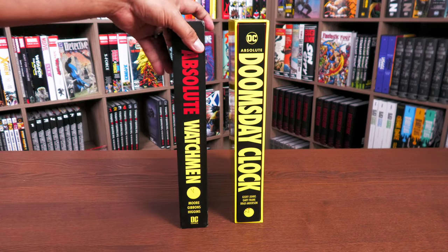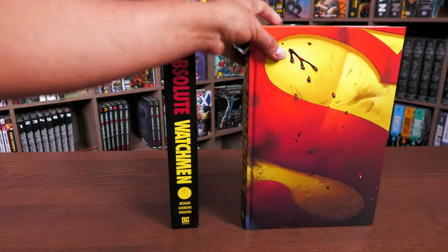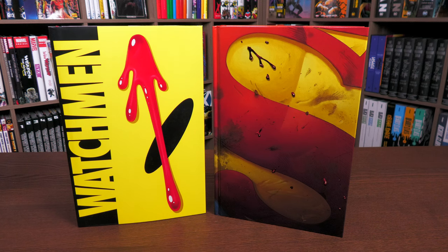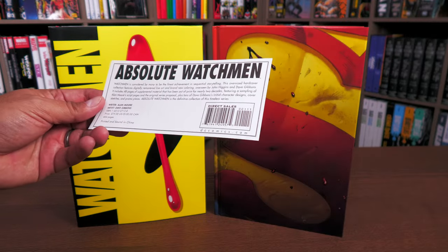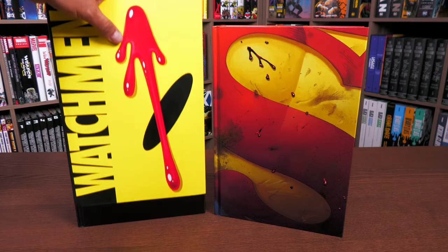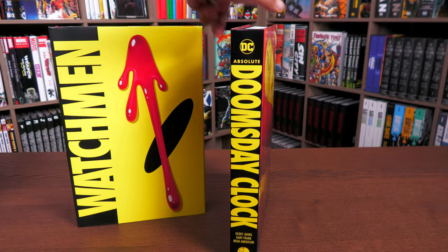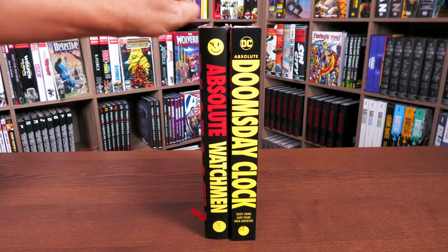But before I do, let's take this out of the dust or slipcase. I also wanted to take Watchmen out of its slipcase. Like I said, I have the very first printing, and see what I mean? I'm silly. I keep all these stupid little leaflets. This one, yeah, the first printing was $75. I wonder how much the latest printing is, but it did come with a dust jacket too. And this is kind of what the books look like together. Of course, Doomsday Clock does not have a dust jacket.